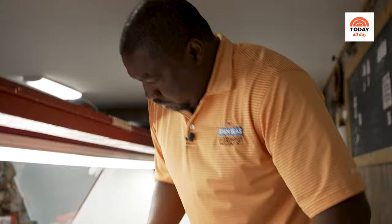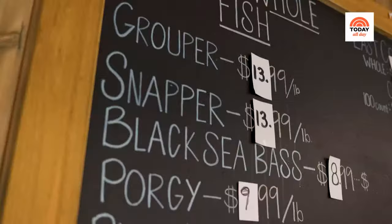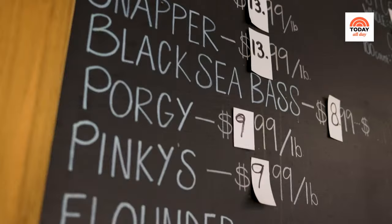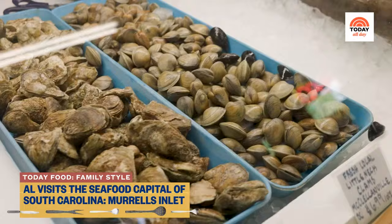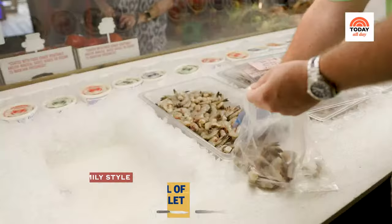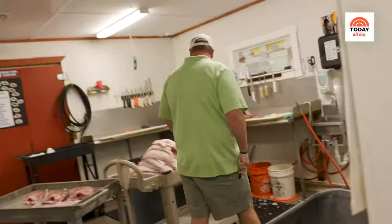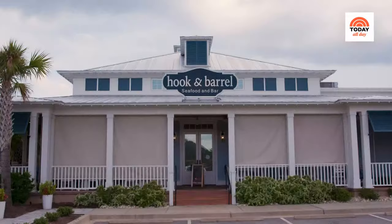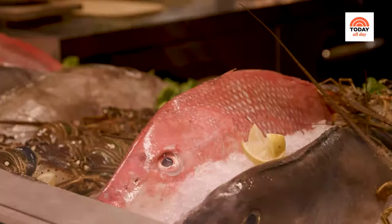So the art to a very good fish display is to make them look like they're all swimming. The market offers up to a dozen local seafood options, from red snapper and bluefin tuna to grouper, flounder, oysters, and of course, shrimp. They also bring in seafood from all across the country. Under Chris, they've expanded beyond retail, supplying several fine dining establishments across the city. Yeah. How about this good-looking seafood we brought here?